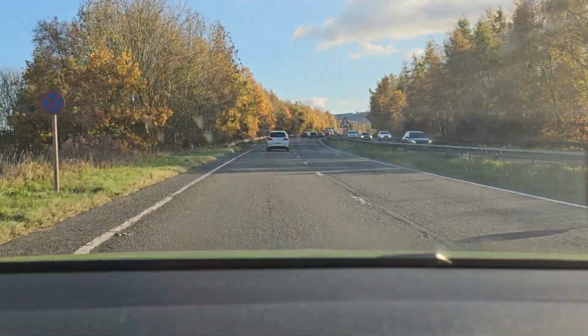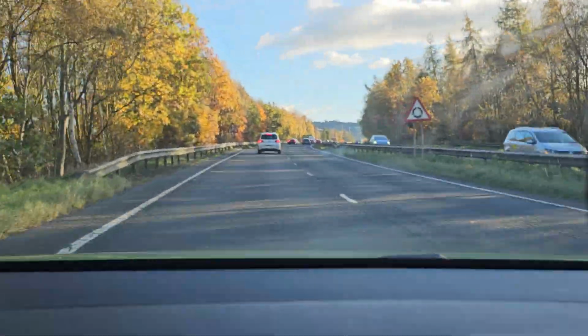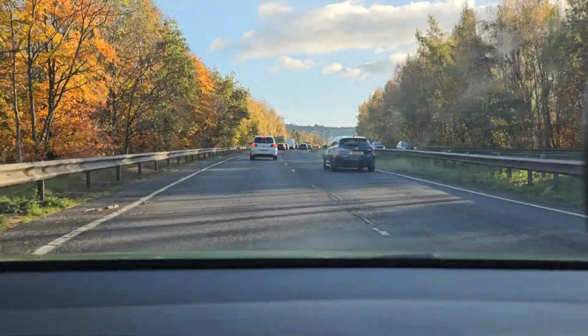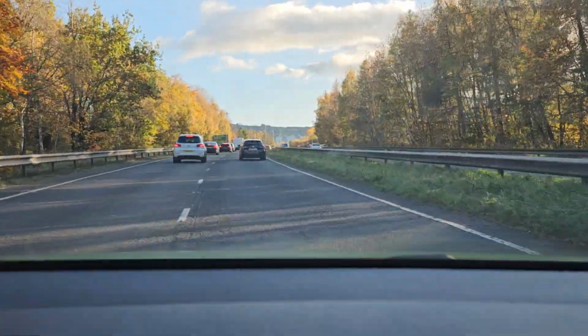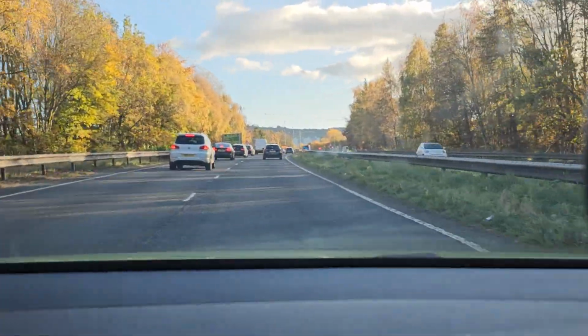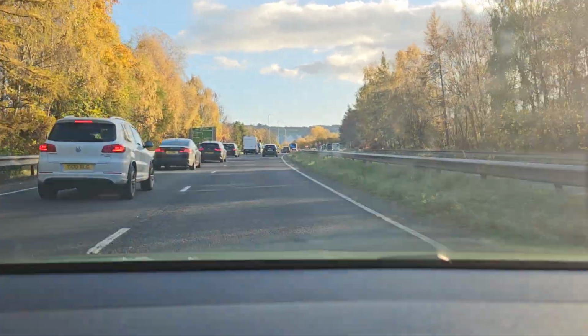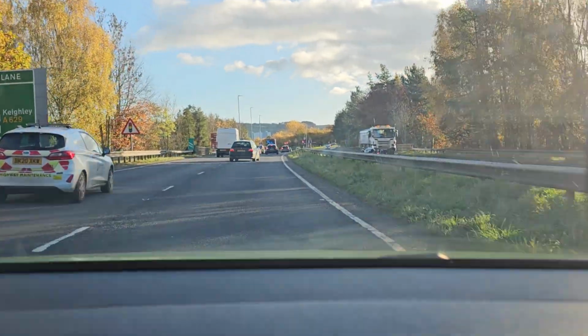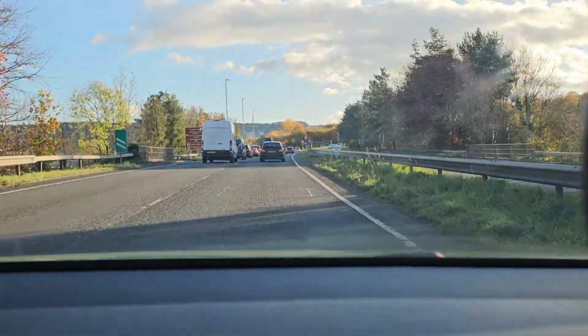Okay, so we are at the next roundabout. I would like you to turn right. Get in the right lane, please. Because now this has two exits. One's going Keighley, one's going Bradford. This is a very important roundabout. Left is easy because you go left on Bradford in the left lane. But this one is very difficult. Number two is not easy.